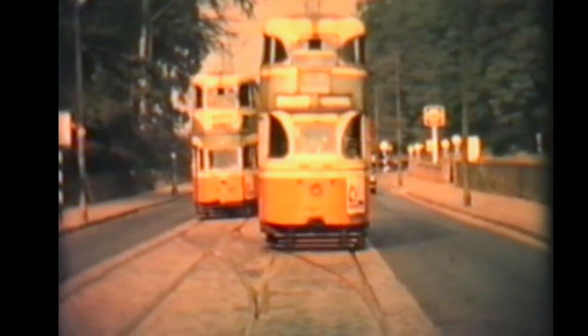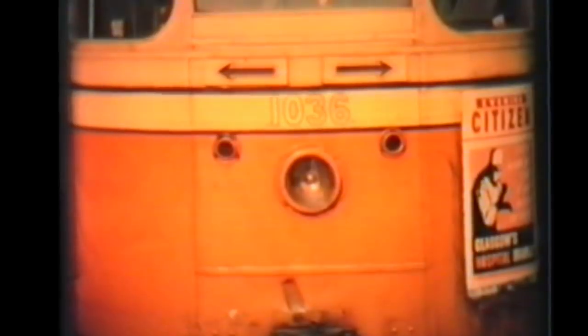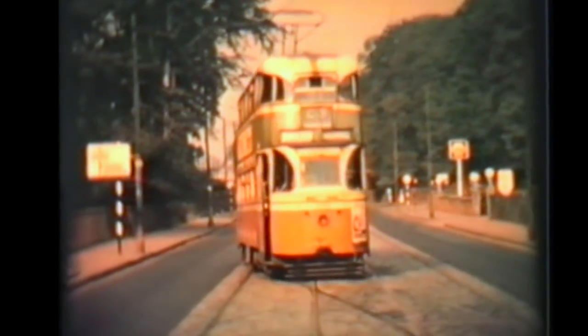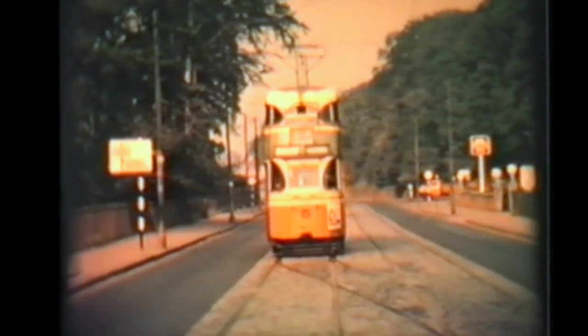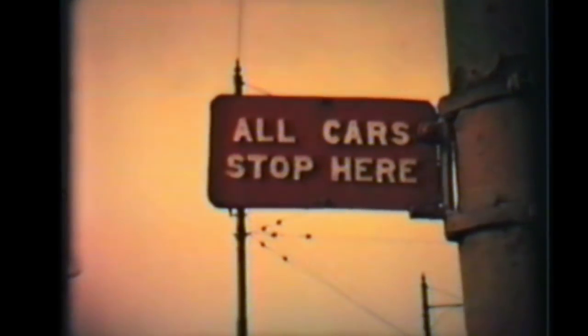Clippy changing the seats just before a terminus. This is at Broomhouse, terminus of the 29s. Mainly worked by Liverpool cars at this time. On these outer sections, a lot of trams didn't like stopping. I remember saying to my friend, well, I'll take a shot of this tram stop and you get on the tram. The tram driver didn't really want to stop. I just caught it.